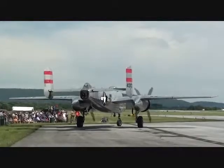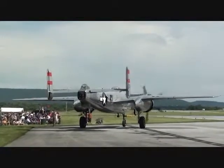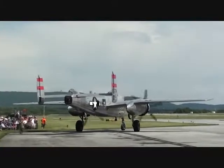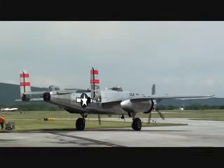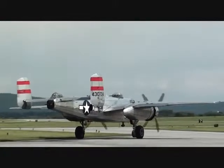Panchito, the B-25G, is flying for you all day long, taking folks for a ride in the B-25. We'll be joining up in the departure of our bombers, but continuing on out. I think they are not going to be participating in the flybys. I think they're heading for home.